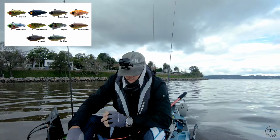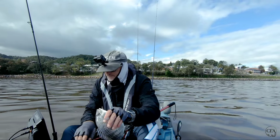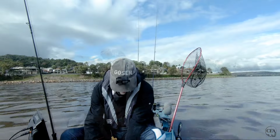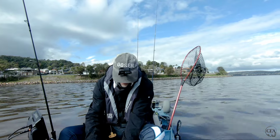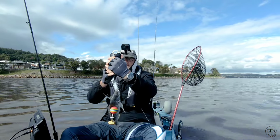Not overly big. I just replaced the treble on it with a treble hook, and yeah, I'm glad I did. Probably going to be around the same weight as that second one, I reckon. In the 400s, maybe.